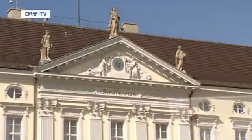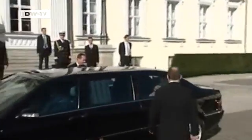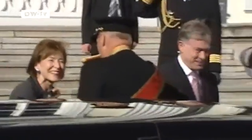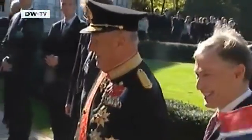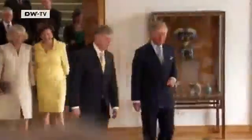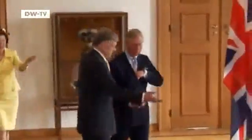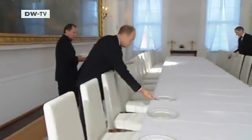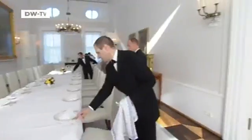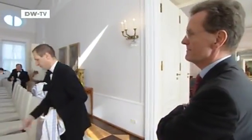The Palace of Bellevue in Berlin is the official residence of the German president. This is where Horst Köhler receives important guests from Germany and abroad. Each official state visit, whether from Norway's royal couple or the British heir to the throne, Prince Charles, entails a meticulous and choreographed process. On today's agenda is a visit from Japan's Prince Hitachi and his wife. Chief of Protocol Martin Löhr oversees the preparations.